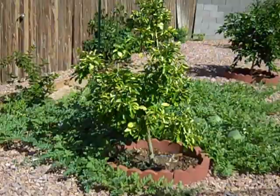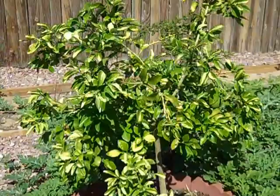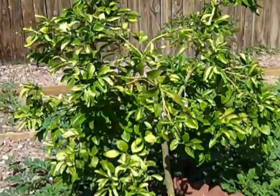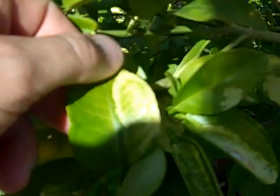Here's a ruby red grapefruit. This one's been struggling the whole time ever since we got it. I think I finally figured out that it had a deficiency in magnesium. I went ahead and gave it some Epsom salt, 3 tablespoons with 3 gallons of water, and it's slowly starting to come back. You can see on the leaves here, it doesn't really look like an iron deficiency. It looks more like a magnesium deficiency. So I'm hoping that takes care of it.